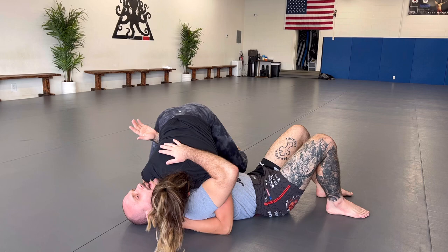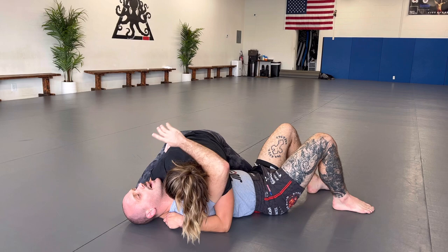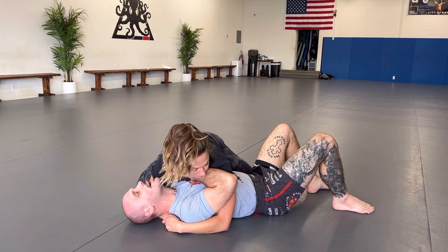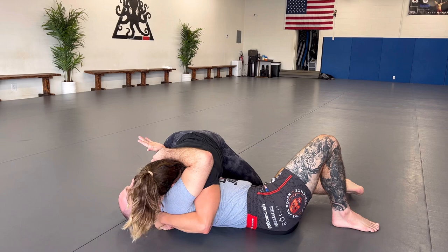It'd be very hard for her to go anywhere, okay? So I get my elbow inside, and now what I want to start doing is recovering my legs. If I can get this frame in front of her face, this will be very good for me, right? But sometimes you can't get that frame in, and that's okay. What that tells me is she's very tight to my upper body, so my hips are free. So I get the elbow in, I move my hips away like a hip escape. And now I bring my knee to my elbow.